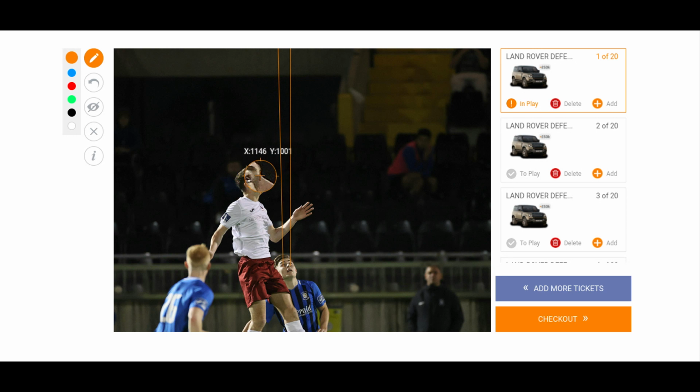And then we have the guy in white, and as you can see, his eye looks like he's looking directly up. He's looking quite high this week, so we'll draw lines off him as well.